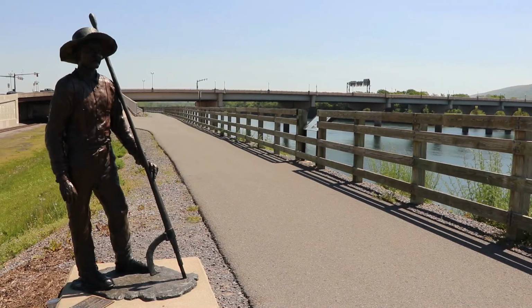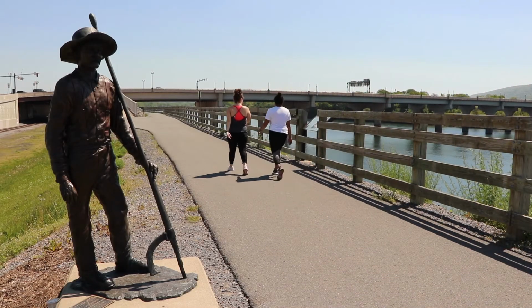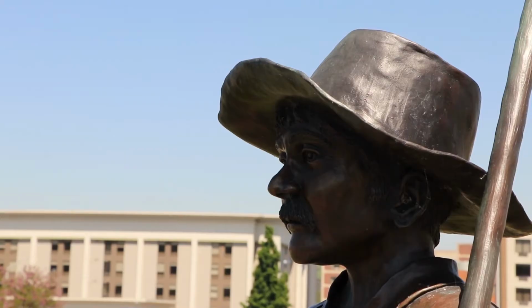There is a statue on the Susquehanna River Walk right at Market Street. It's a statue representing a boom rat, sort of showing what they looked like. He's holding a pike pole, which is the tool that they use to pry the logs apart and move them.